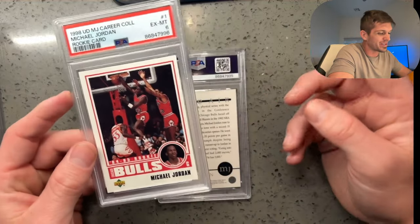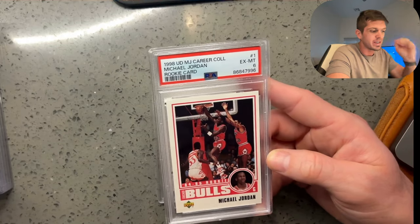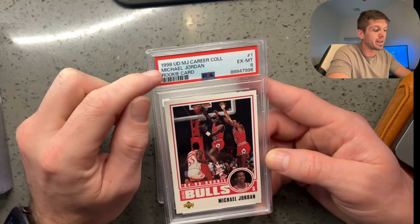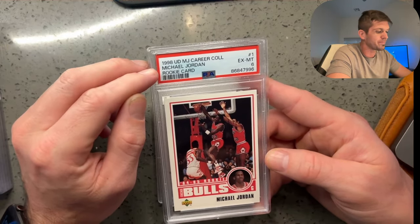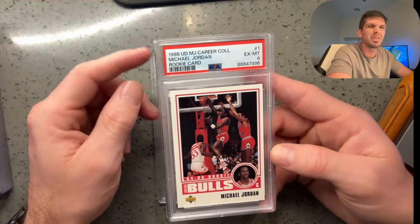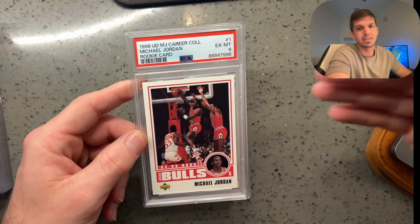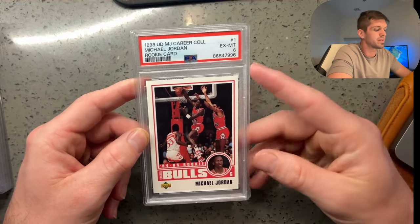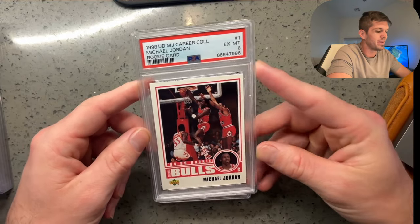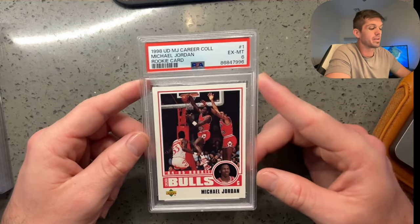I did not know that this card existed, so what is this from? This is not Rare Air. This is from the 1998 Upper Deck MJ Career Collection. And every single set has, I want to say, 60 cards. And this is one of the cards that comes in the set. So I did the exact same thing. I bought two sets, cracked into them, to see which card I can get. And I thought this was really cool. This is the card that you want to get out of the set and get it graded.